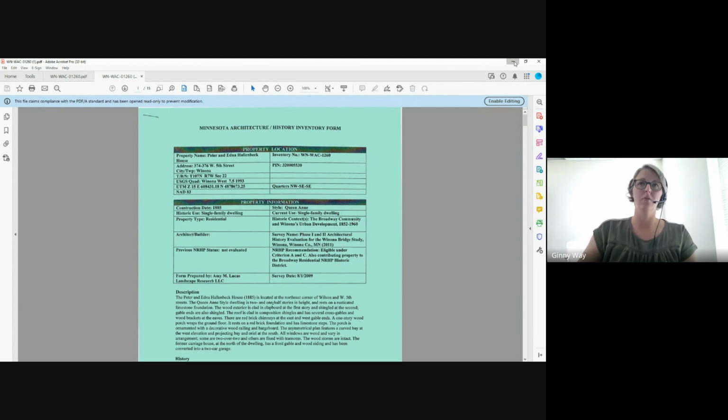So for instance, if we were going to go to Stearns County, I have opened this widget. It's the third one down. It's the search inventory records. Please note that these are and records. So the more limitations you create, the less results you get. So at this point, I want all the properties in Stearns County.